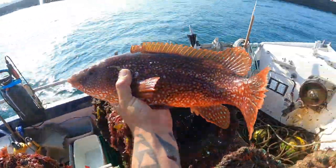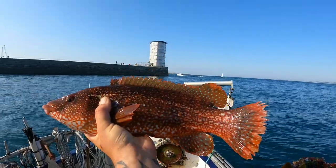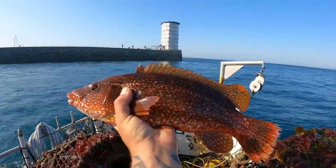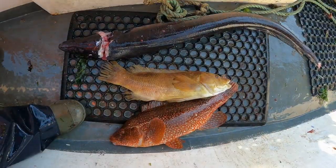Yeah, guys, look at the size of that for a rocky. Lovely, beautiful colors on it. Fortunately for him, he's coming for pot bait because I'm getting back into the potting and I need some bait, guys, and he's going to bait these pots. So stay tuned, we'll get these pots baited up and we'll get it back out.